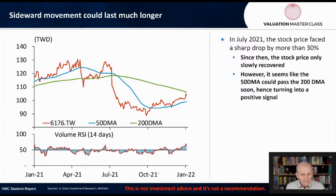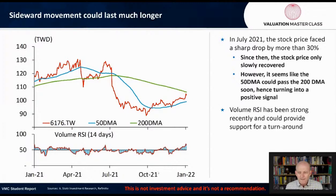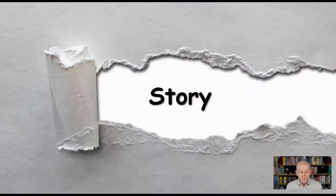However, it seems like the 50-day moving average could pass the 200-day moving average soon. Hence, that could turn into a buying signal. The share price has been rising pretty steadily, not super fast, but from 90 up to about 105 or so right now since about October of 2021. The volume RSI has been strong recently and could provide support for a turnaround.